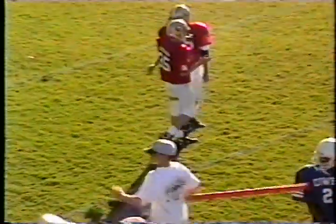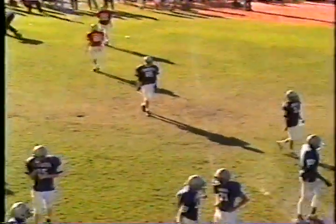There's a flag on the play. The ball goes out of bounds up around the 36-yard line. Down and 10 for the 49ers from their own 36-yard line.